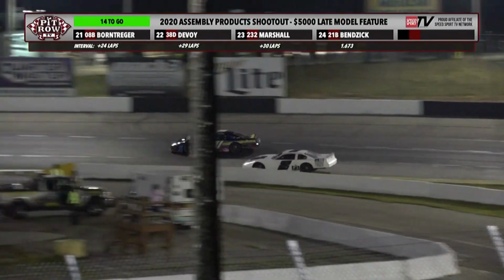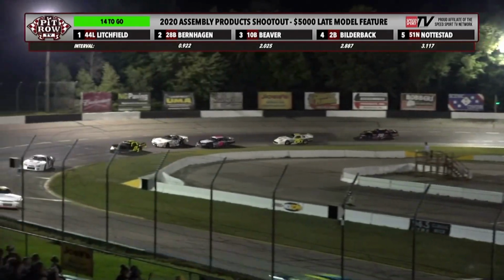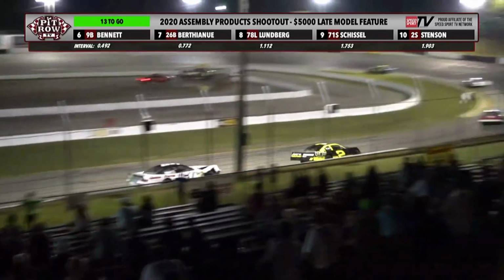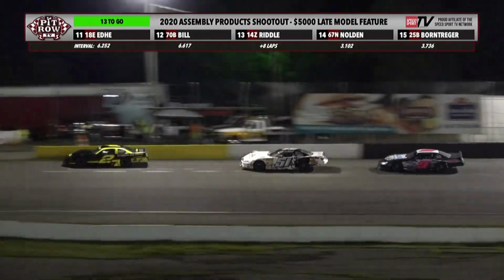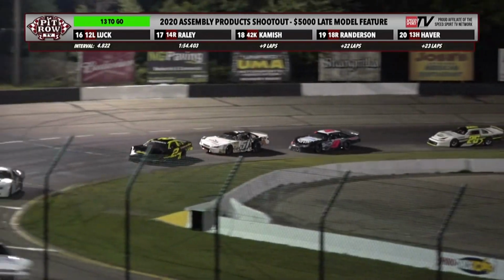A little bit further back, Morgan Schissel and Todd Stenson doing a little bit of jousting. That is just outside of the top 10. Actually, that would be right for the 10th spot, making 9th rather. Morgan Schissel in the 71, hanging onto the spot. Stenson trying to take it away. A dozen left for Mike Litchfield.